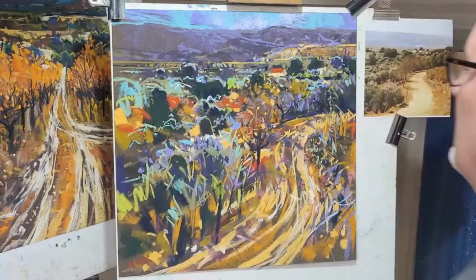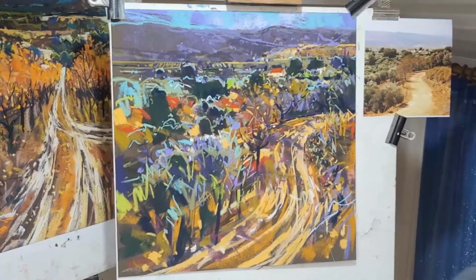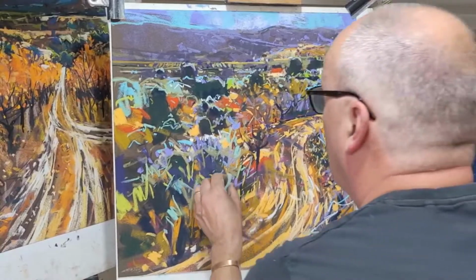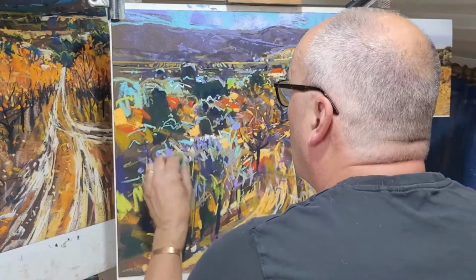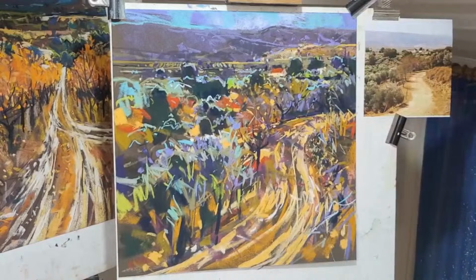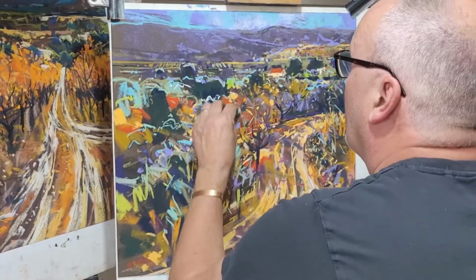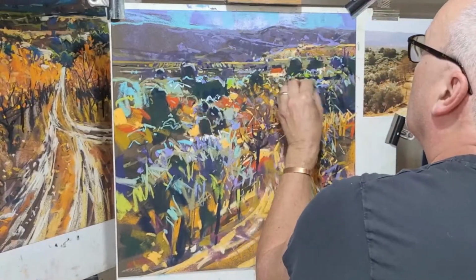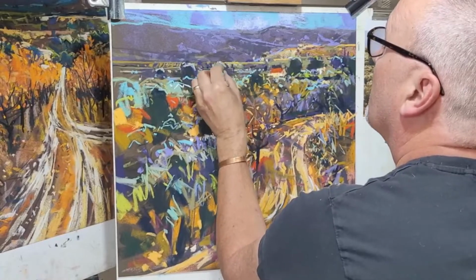And as you can see, we've kind of developed a big subject matter. What I would normally do, my way of working, is just put on a few more strokes at this stage, and then I would invariably leave the painting for a couple of days, come back to it, just make a few little adjustments if I felt they were needed.